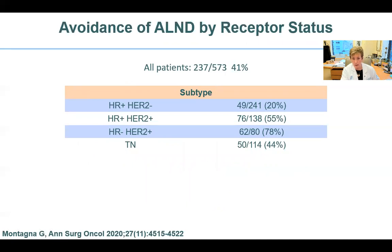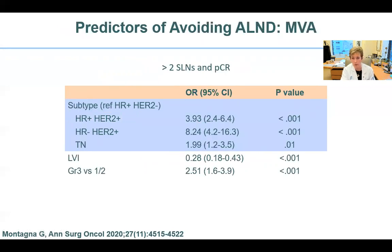Now, it's no surprise that the likelihood of avoiding axillary dissection, which requires a nodal pathologic complete response, was strongly related to ER, PR, and HER2 status, being lowest for hormone receptor positive HER2 negative patients at 20% and highest for hormone receptor negative HER2 positive patients at 78%. So when we look in multivariable analysis at predictors of avoiding axillary dissection by both finding three or more sentinel nodes and having a pCR, we see that subtype is strongly predictive, that lymphovascular invasion remains a negative predictor, and that high-grade tumors are more likely to avoid axillary dissection than low or intermediate-grade tumors.